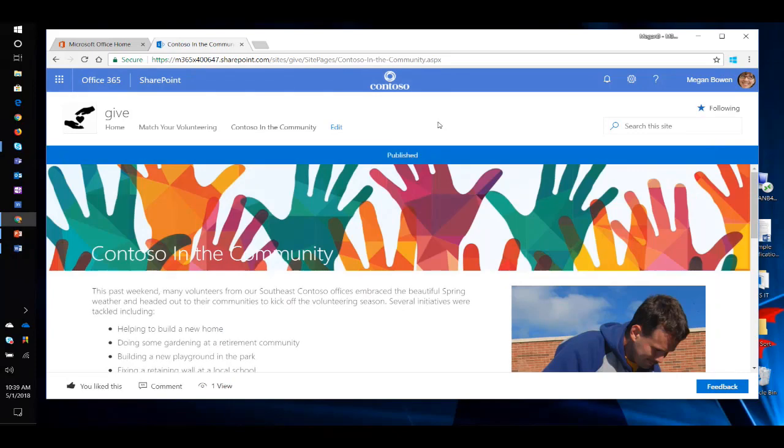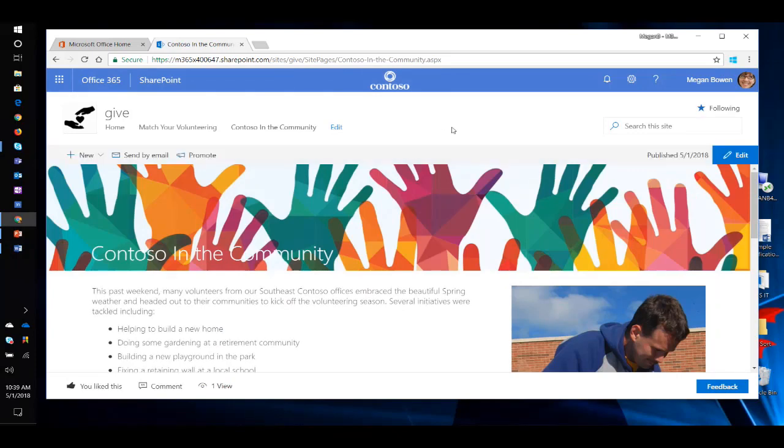Great. Very similar question. What about custom CSS and HTML? So you can extend some of this through the SharePoint Framework. Probably a good one to consider having a deeper dive session on later, or maybe to post a link to in the Q&A window after this session.